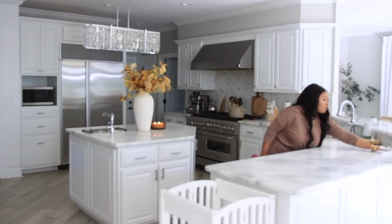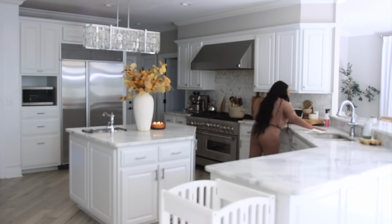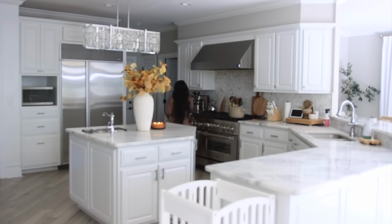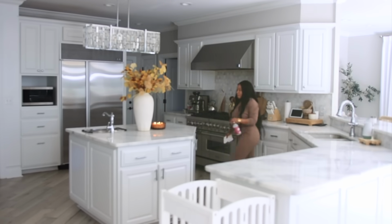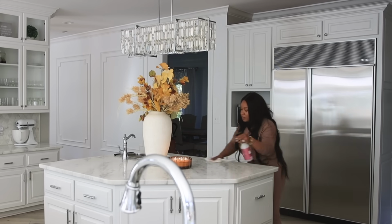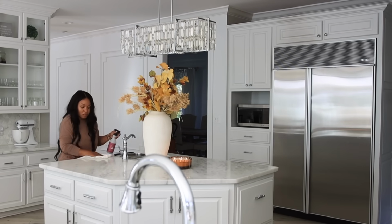And I'm gonna wipe down the countertops. I love the Mrs. Meyer sprays. They have some wonderful scents. I love the ones that they come out with during the fall season. They really just make your home smell so great. And it is a multi-surface spray, so it's gentle enough that you can use on your marble countertops and it's not gonna mess them up or ruin them. And it just leaves off a really great fragrance.